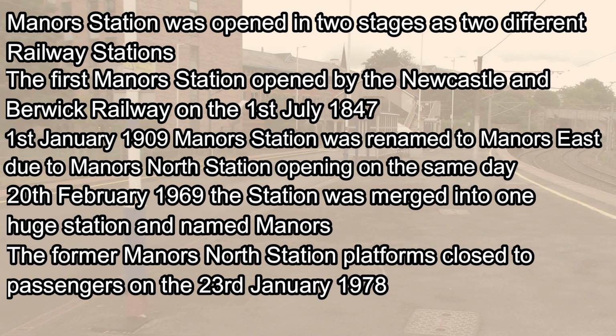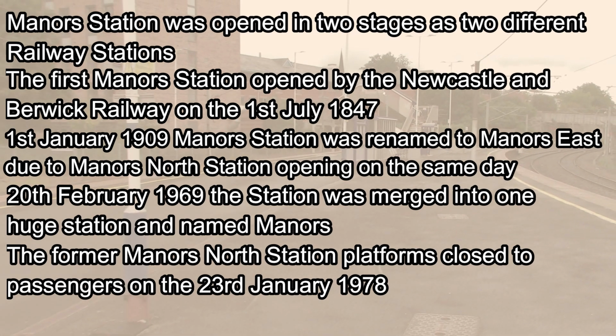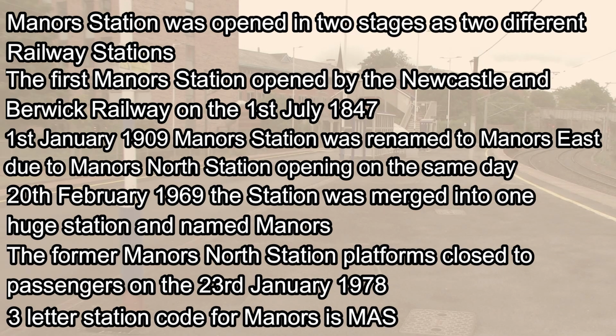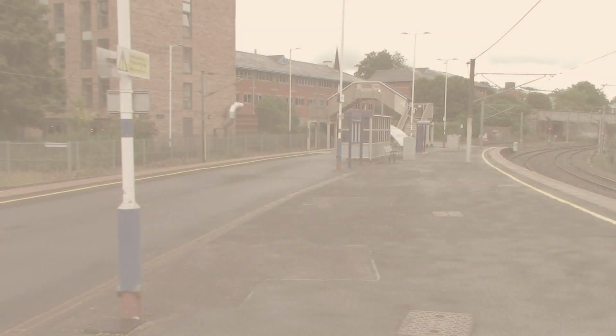As for the former Manners North Station, it closed to passengers on the 23rd of January 1978 when the North Tyneside Loop was rebuilt and converted for the Metro. The 3-letter station code for Manners is MAS.